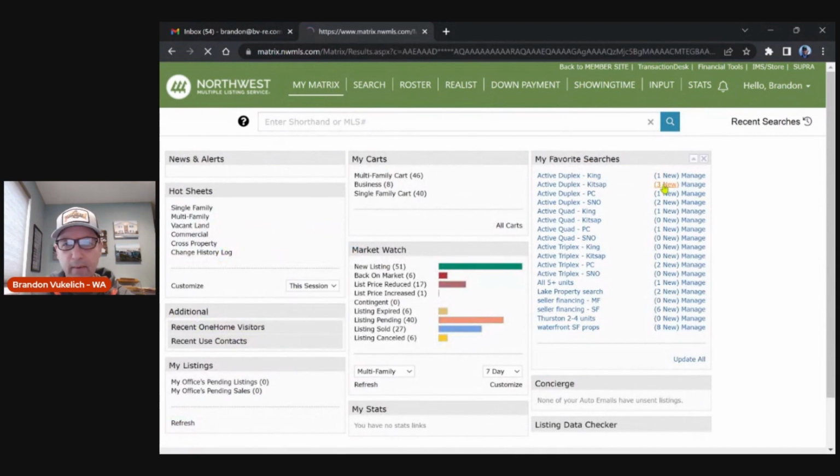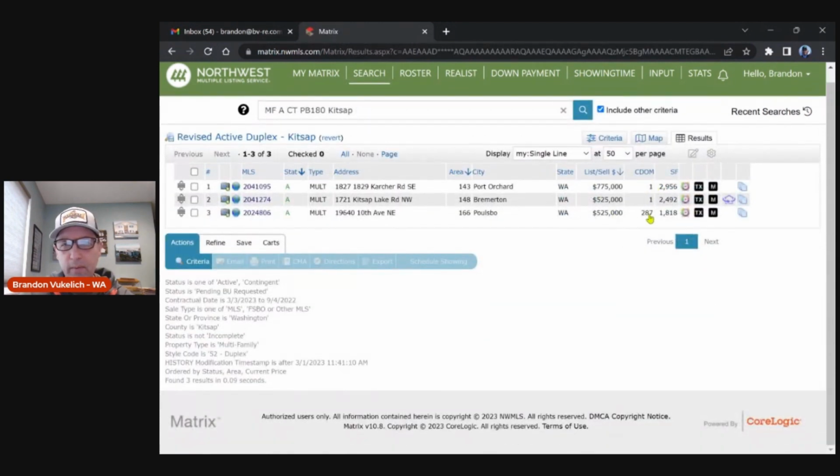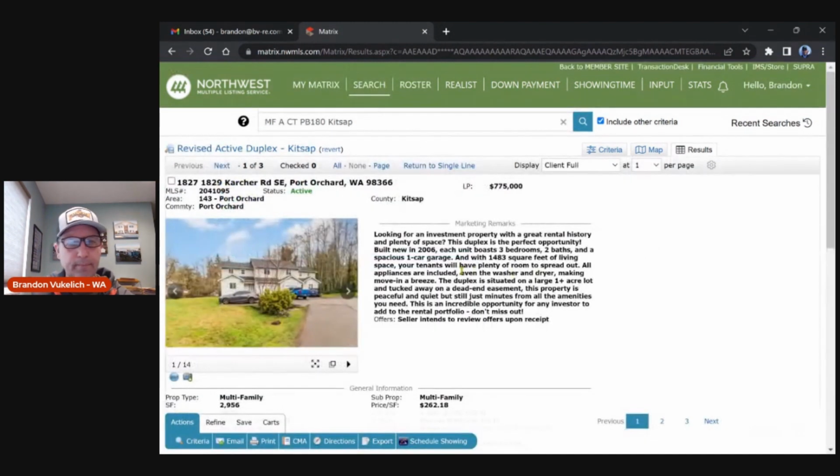Let's see what's in Kitsap. We've got 2 new duplexes, and one came back on in Poulsbo. Poulsbo's a great area. I like Poulsbo a lot. It has a good Norwegian vibe.